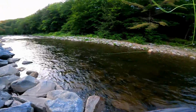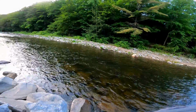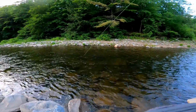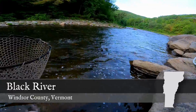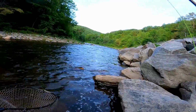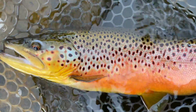Got him. Woo! Hell yeah. Yeah. Nice fish. Nice fish. Come on, buddy. Yeah! That was quick. That was quick. That's a hell of a brown right there. Good Lord.